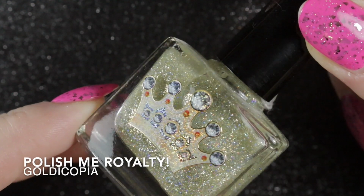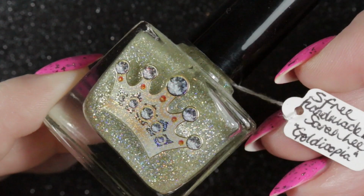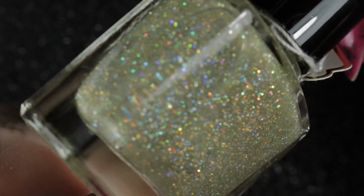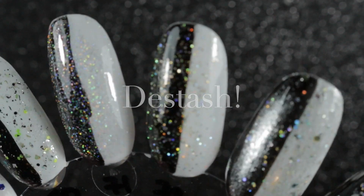The next one is GUMBALLS, and this was intended to be the gold version of UNICORNICOPIA, but I find that the holo is a lot less fine than it was in UNICORNICOPIA, and I'm not so fond of this one, so I'm actually going to destash this one. Hopefully someone else will love it.